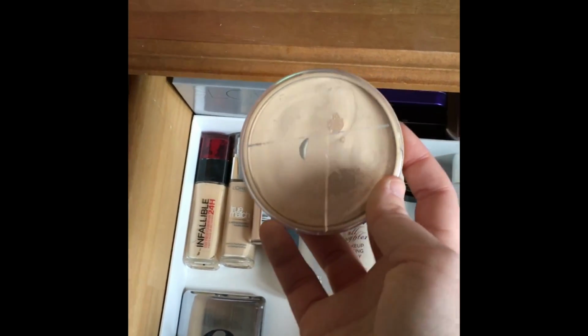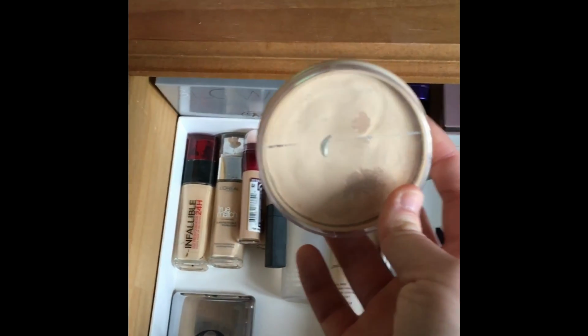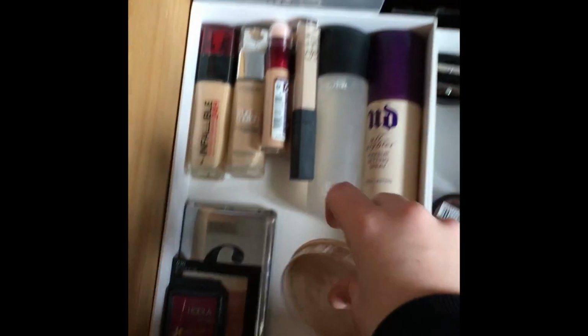But I feel when I'm getting to the end of my college day, I start to look a little bit oily, but that is just literally my skin type. It's nothing to do with the powder.